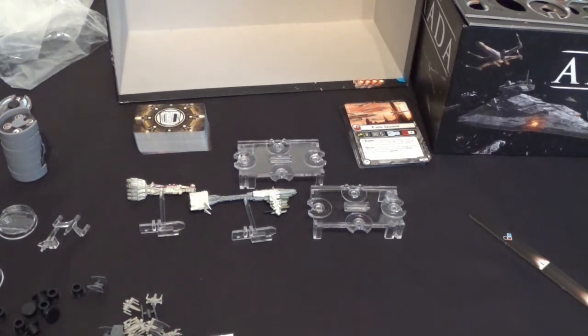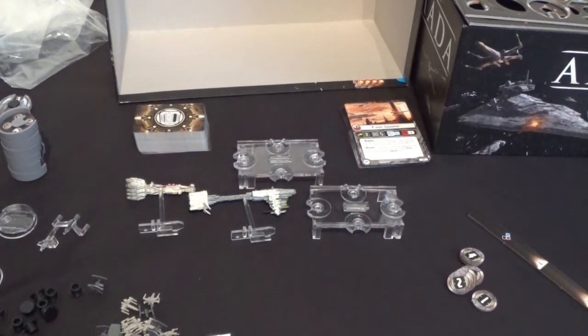Yeah, that's a bit of a strange thing. There we go. Struggling with that a bit. I don't know why. Put it on a flat table and then push it down.